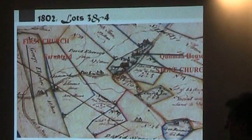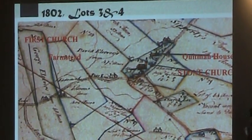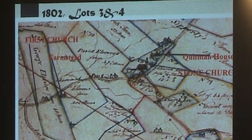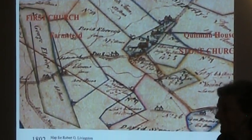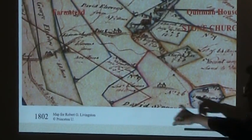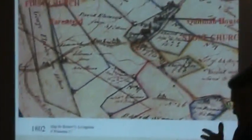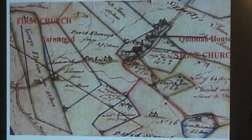This is an example of the 1802 maps that each of the descendants of Henry Deacon made. So imagine that this is almost 100 years after the Palatines had settled. And these great landowners were still maintaining control over these properties. And they are color-coded according to what type of lease they have and like that. But we have these, and I want to show you these down at the library, of these maps and how detailed they are. And this is focusing in on the area of the Palatine Farmstead.